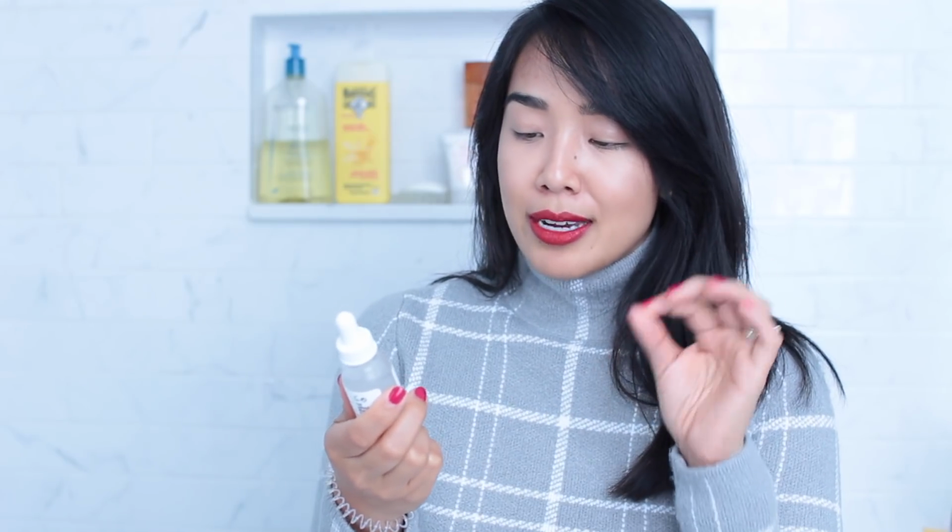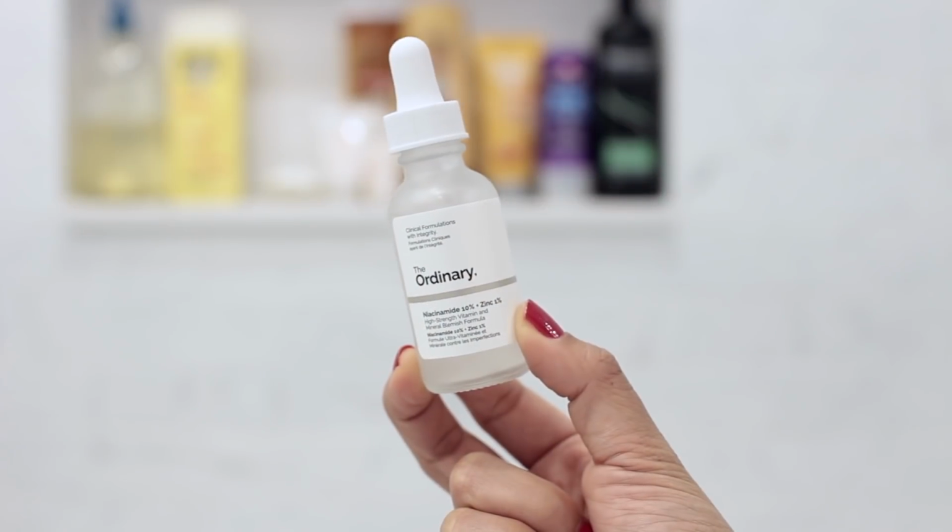So this is the Niacinamide 10% plus Zinc 1%, and this is probably my favorite Ordinary product that I've ever purchased. This is probably my third bottle of this. Dramatically speaking, this is a product that I can't live without. I have to have it in my skincare routine. It has done wonders for my skin.